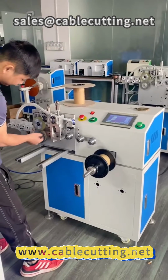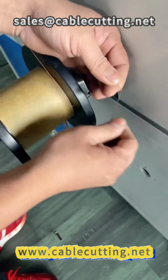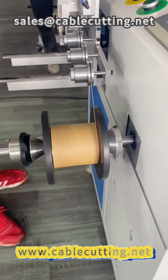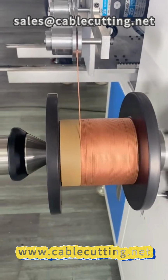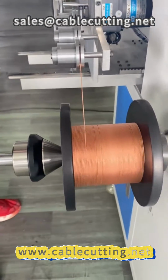Welcome to our meter counting winder, a wire processing equipment designed with automation and efficiency in mind. This personalized and meticulously crafted winder neatly sorts and precisely cuts all types of wires and cables. The main advantage of the meter counting winder lies in its outstanding automation capabilities.